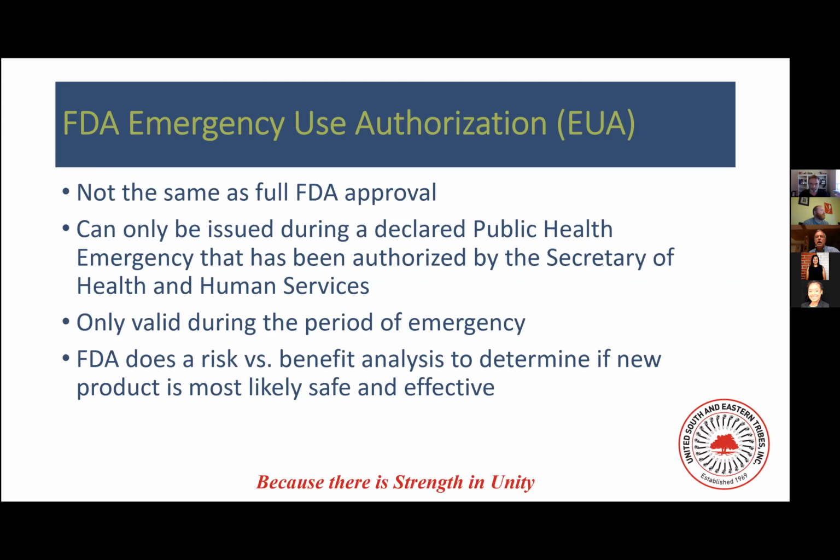So FDA rules allow, during a declared public health emergency, this thing called emergency use authorization. It can only be issued if the Secretary of Health and Human Services has declared a public health emergency, which is our current condition. And the EUA, the emergency use authorization, is only valid during the period of the declared emergency. As soon as the emergency is declared to be over, the test no longer has the authorization by the FDA. But during an emergency, the FDA can authorize a test using a very quick process. Basically, they just look at whatever results the company has and do a quick risk versus benefit analysis. And if the product is determined to be most likely safe and more or less effective, then they give an emergency use authorization.